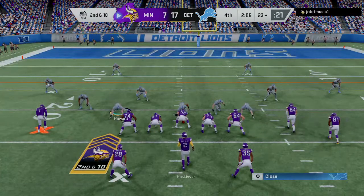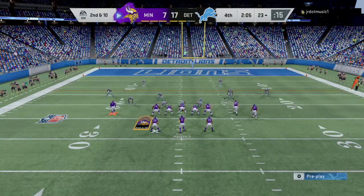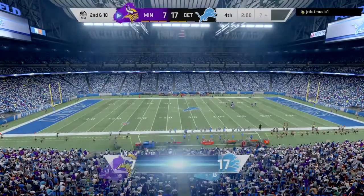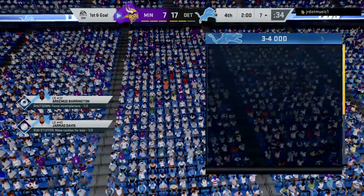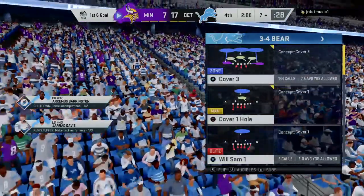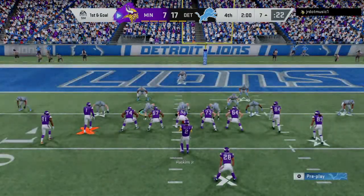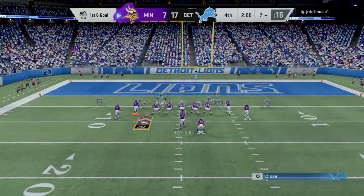After the incomplete pass, here now is 2nd and 10. Here's Haskins again. He's got the first down inside the 10 and down to the 7-yard line. 2 minutes left to play in this football game here on EA Sports. So the Vikings in possession of the football as we get you reset. They've got it 1st and goal as they look to punch in a late score.